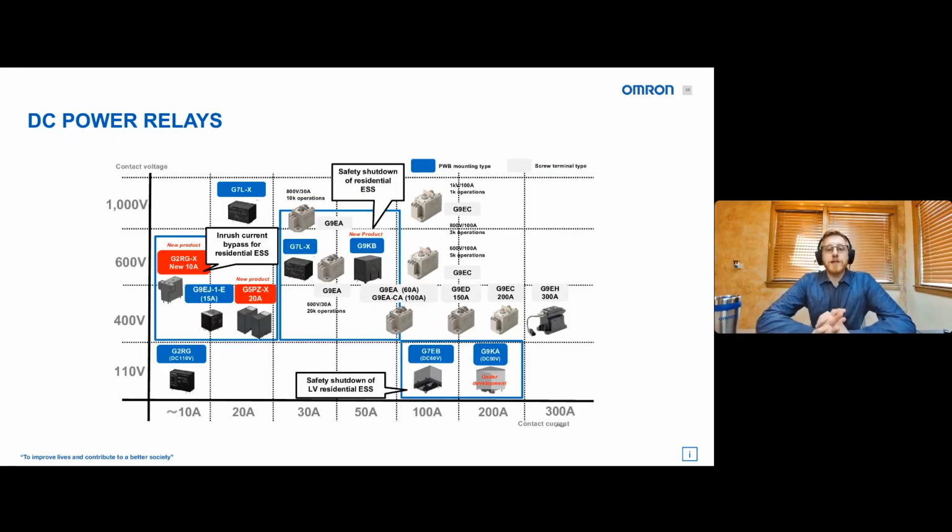So I mentioned I was going to come back to this. This is the same slide that I started off with, but I just wanted to make mention again of the ratings outside of what was on the data sheet. So G90A, we can do 10,000 operations at 800 VDC at 30 amps. Again, for the G90C, 100 amps, 1,000 volts for 1,000 operations. So these ratings aren't limited to that lower 400 VDC, although that is still high for a lot of applications.